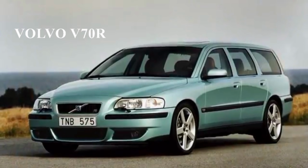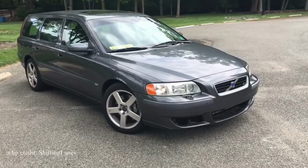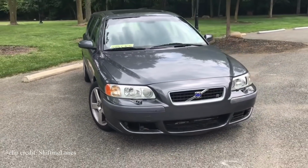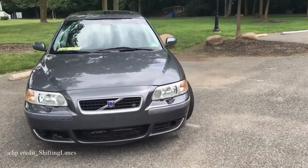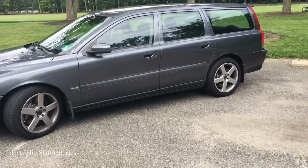The fifth and final sleeper is the Volvo V70R. You guys probably thought I forgot about this car. Well, I didn't. As many of you might know, Volvo has always been known for their focus on safety, but there has been some times where they decided to go a little outside of the box by producing sleepers, and the V70R is one of them. This is a truly special car, but sadly didn't receive the attention it deserved.